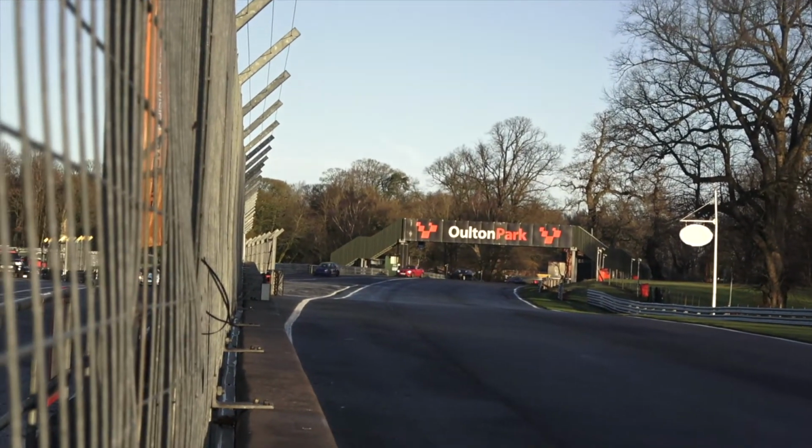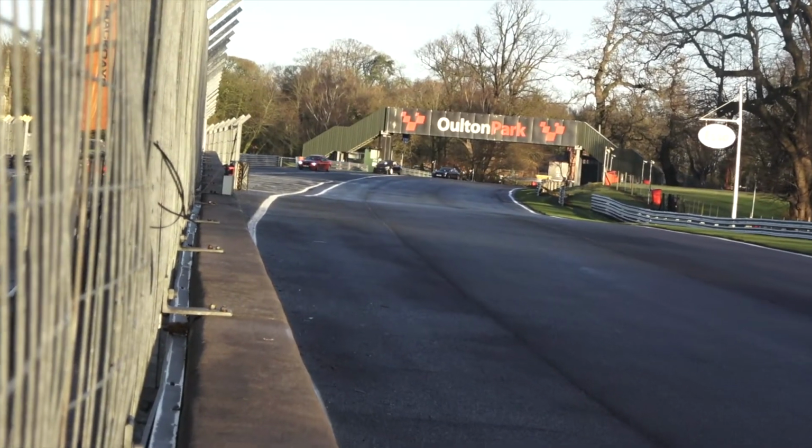So here come the last of the sighting lap guys, and then we can head out and do some laps.